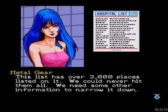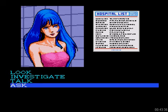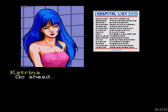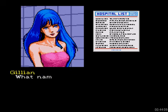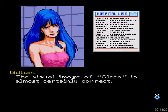This list has over 3,000 places listed on it. We could never hit them all. We need some other information to narrow it down. What about the image from Lil John's memory? That should be the key. If you type in the name of the hospital, I'll scan the list for you. Yeah, let's investigate that bathtub. Can I take a look at that hospital list? Go ahead, take a look. What name does Olin bring to mind? That sounds definitely like that hospital, right? The visual image of Olin is almost certainly correct.